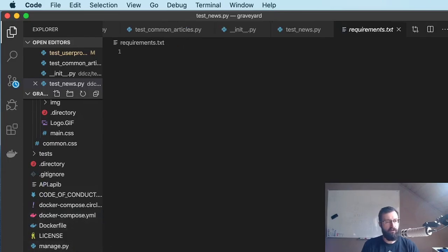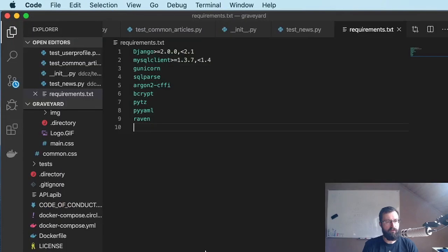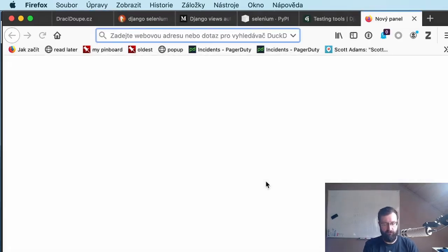Also, in the requirements, we will need Selenium. Technically and practically, requirements should be for whatever you're putting on production, actually. And Selenium is not a small package. So let's create, I guess, requirements test. But maybe let's Google first, just in case I have missed some development.